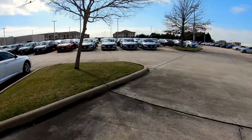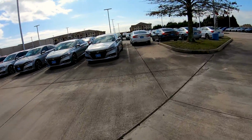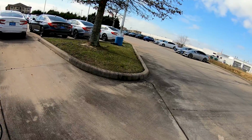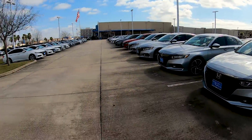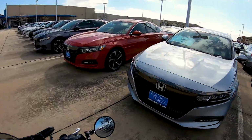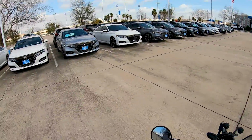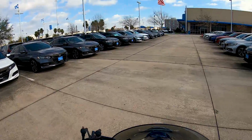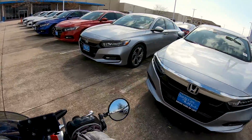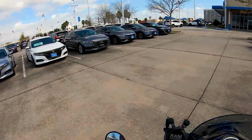Sport, sport, sport. A whole lot of sports. Not very many touring. I wonder why that is. Sport, sport, sport. They have got a metric ton of sports out here and no tourings. What is going on? I always know by the wheels. You can tell by the wheels, they're like that, but larger diameter. I don't see any touring.